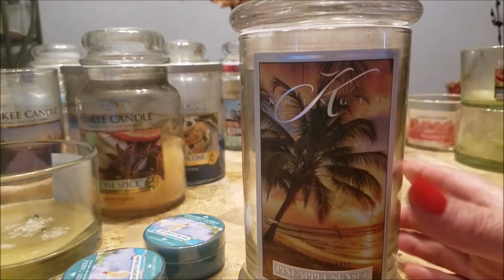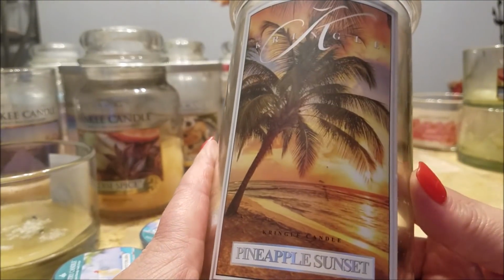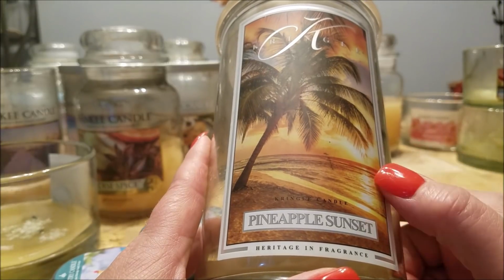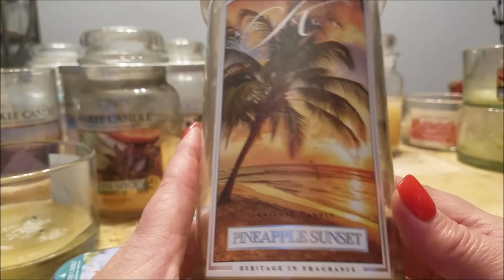Alrighty, Pineapple Sunset. This one I loved, and it is discontinued. You guys, look at that label. I'm so tempted to almost keep this just for the looks of it, and sadly I don't have another one. I think you may be able to still buy this on the website on clearance. I think they're out of the large, but maybe you can find a smaller one.